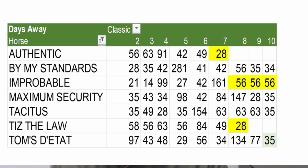Where a horse like Tiz the Law, look at, he had 56 days off, he had 49 days off, 84 days off. He had that big string of speed figures, but he regressed a little bit. He only had 28 days off going from the Travers to the Derby, and he may have regressed to that 103 Brisnet speed figure.